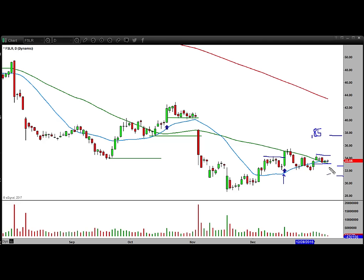Now, if you were long just 1,000 shares of First Solar, then you have a delta of 1,000, because for stock, one share is one delta. But when you're dealing with options, the delta tells you how much the option price should move with a $1 move in the stock.